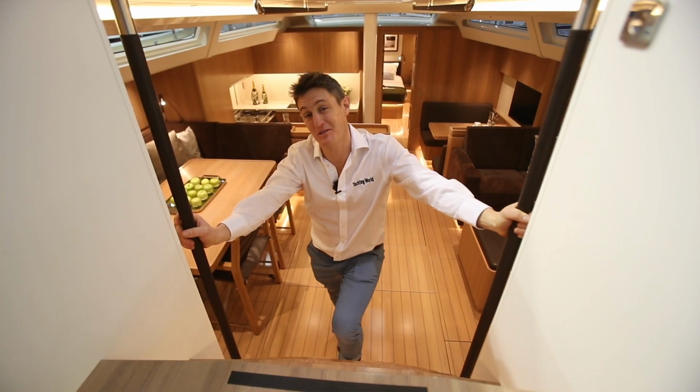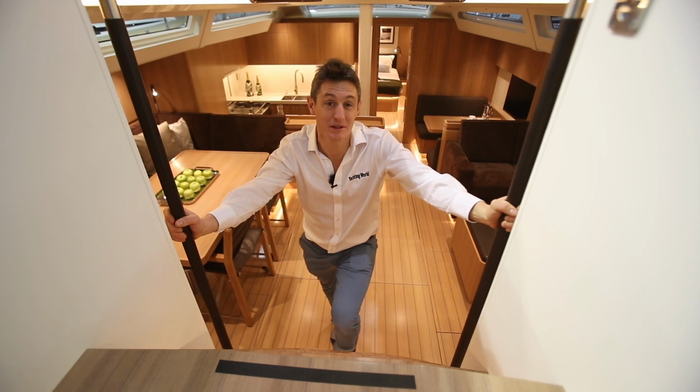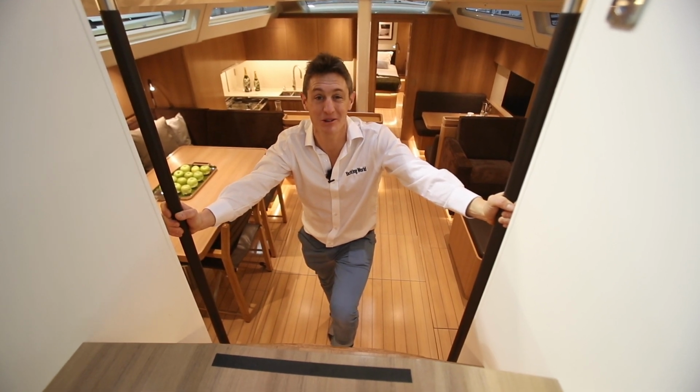I don't think this Swan 65 is going to win a round the world race, but boy would I like to go cruising on it around the world.